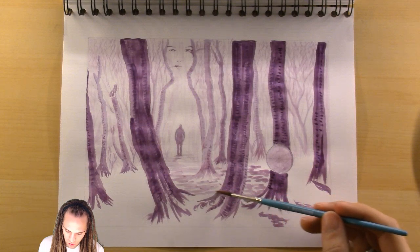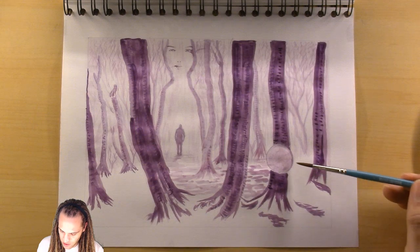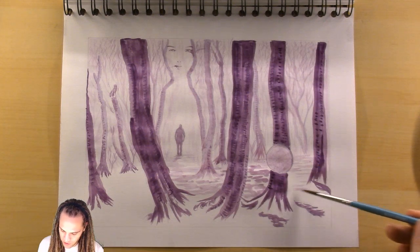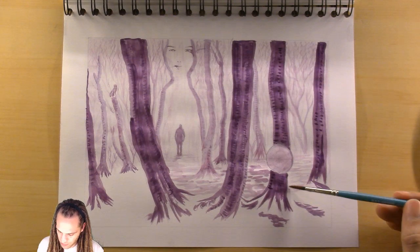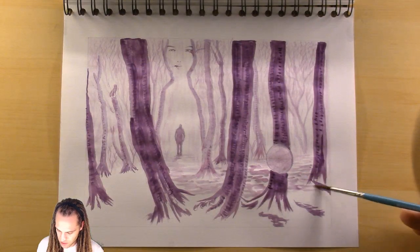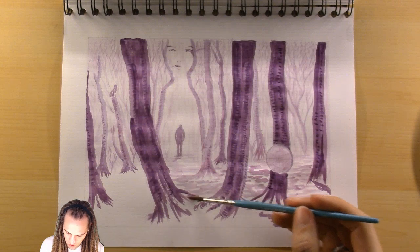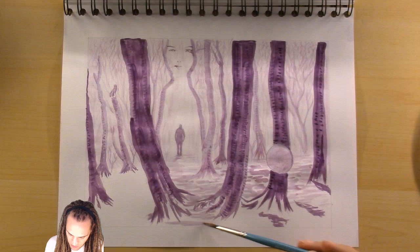And I'll work like this horizontally, and then I will take some of my darker purples and slowly creep in towards kind of the horizon area, I guess. And as I do that, I'll try to build up more value towards the foreground. And hopefully that will be enough to create the effect that I want.